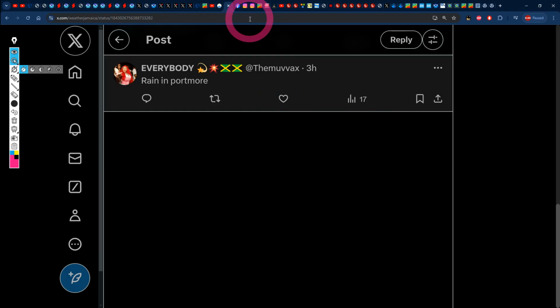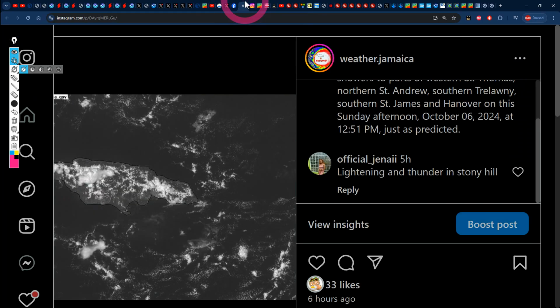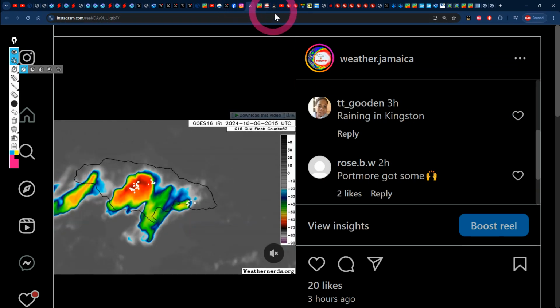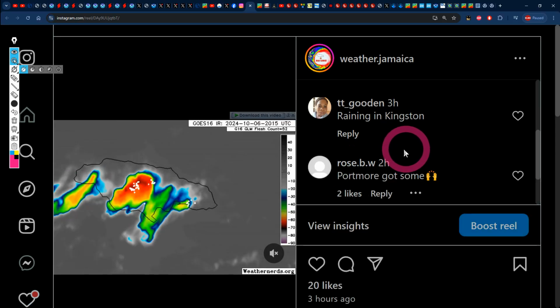And we definitely have confirmation from some of our followers right here on our Twitter page. We have the Mova Vax stating rain in Portmore 3 hours ago. Even on our Facebook page, we had Sylvia Bando stating it was raining earlier in St. Ann. Even on our Instagram page, we had official_Janae stating lightning and thunder in Stony Hill. And then finally TT_Goodin stating raining in Kingston. Rose.b.w stating Portmore got some.